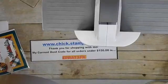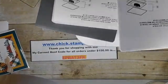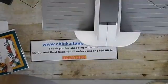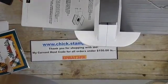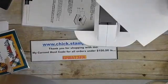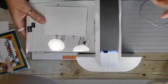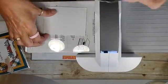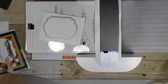Okay, so we're going to use this die, but we want to use this adapter. It says use with thin dies. So we're going to put that down, and then we're going to put one of our base plates, which is number 3. And I've just got some Whisper White thick paper. Let me get you in there a little bit more. There we go. Okay, and then our die. And then our number 3 base plate goes right on top.